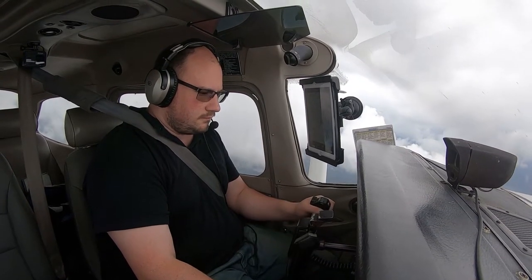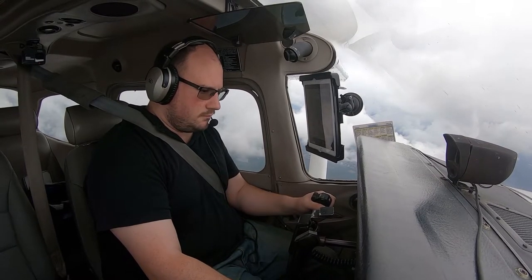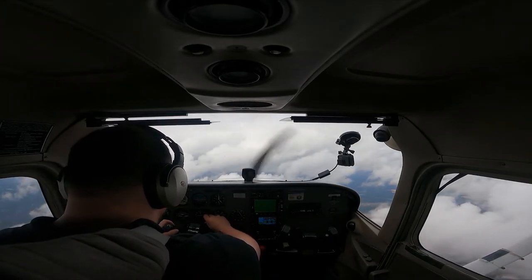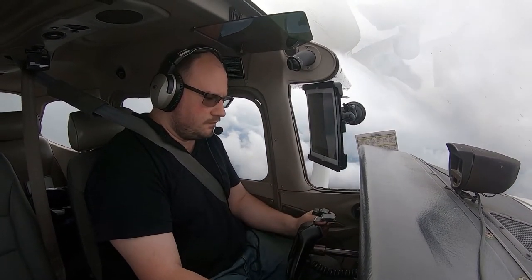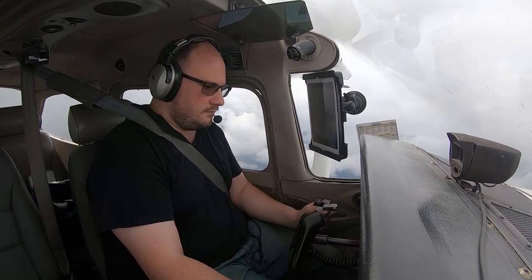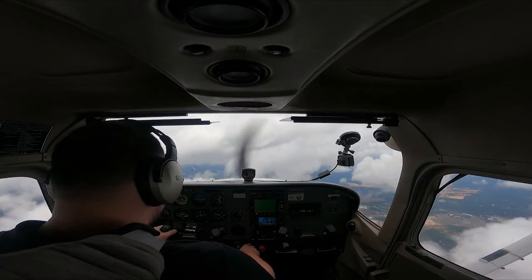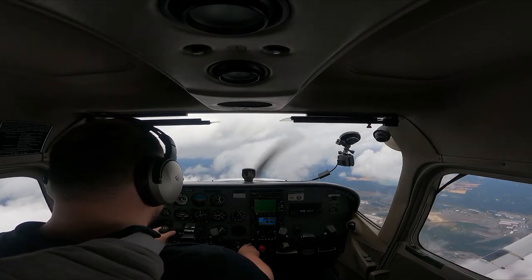McGuire approach, 5390 Foxtrot, 1100. Land 390 Foxtrot, McGuire departure, ident. Ident, 90 Fox. Number 7 Mike Echo, fly heading 030. 030, 7 Mike Echo. Charlie Foxtrot India, contact Atlantic City approach 124.6, good day. 124.6, Charlie Fox India, good day. November 90 Foxtrot, radar contact, 3 miles east of South Jersey, climb maintain 3,000. Up to 3,000, 90 Fox.